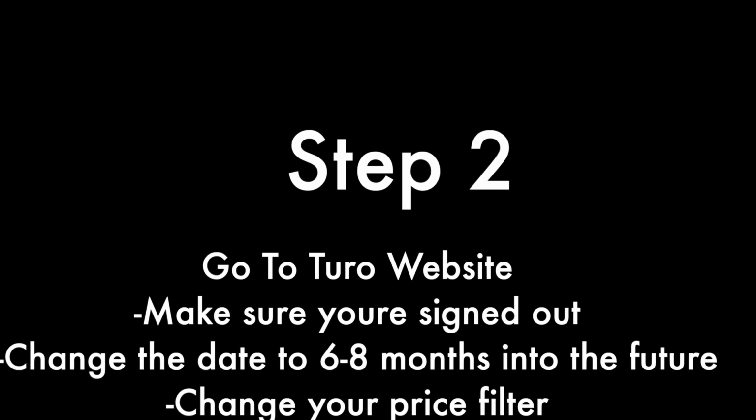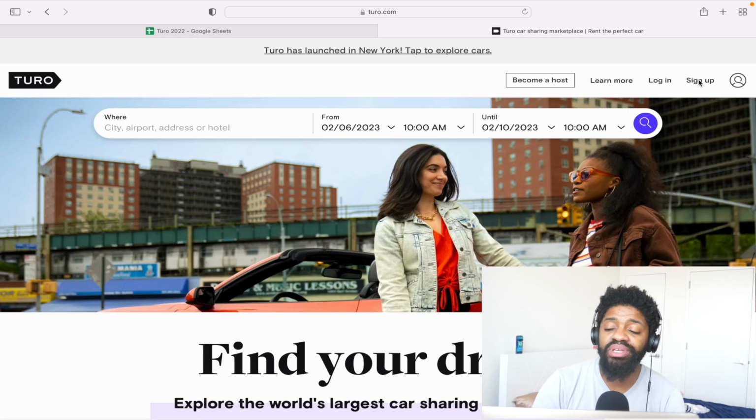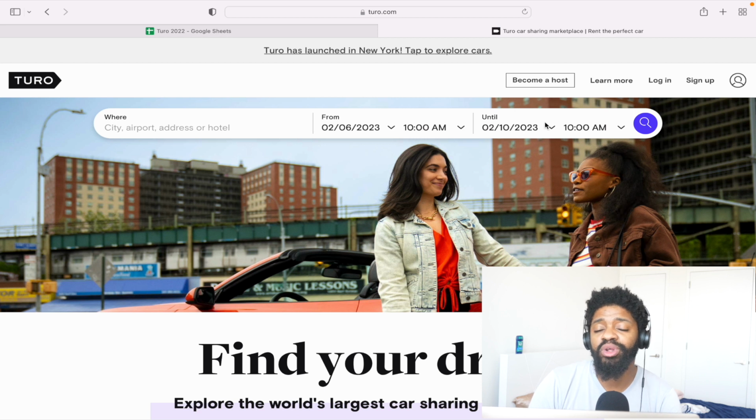Now you want to make sure that you are signed out. The reason being is that they have a restriction for people under 30. You cannot see all the cars. So if somebody puts their car in a luxury setting or something like that, or a restriction for under 30, you won't see it. You want to be able to see all the cars so that you know what is actually in that market and you have better data, or better information.